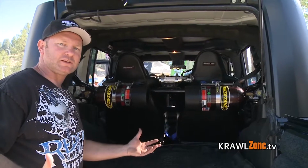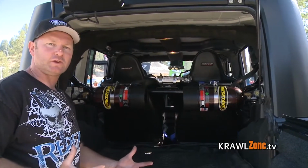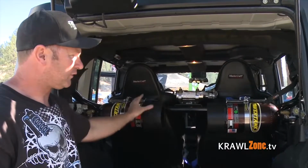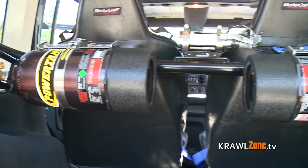When it comes to airing up your tires and running air tools to fix your vehicle on the trail, you need some serious air equipment. We've attached the power tanks. There's 2 of them inside of here. These particular ones are 10-gallon tanks.